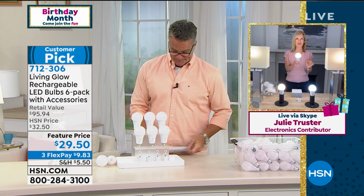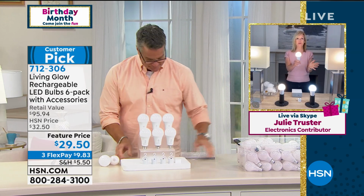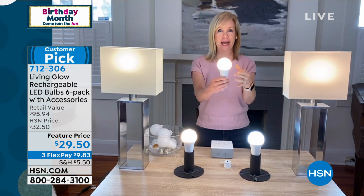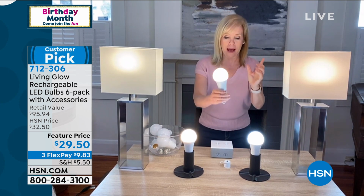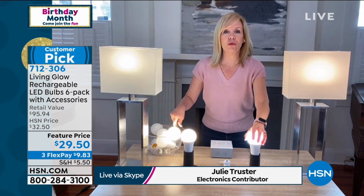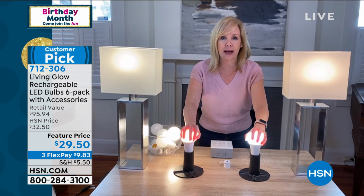That's what these are designed to do. They're designed for those emergency situations, but you can use them every single day. So they're an everyday standard LED bulb. And just like Guy said, they're completely shatterproof. They're also cool to the touch. You don't have to worry about them heating up.